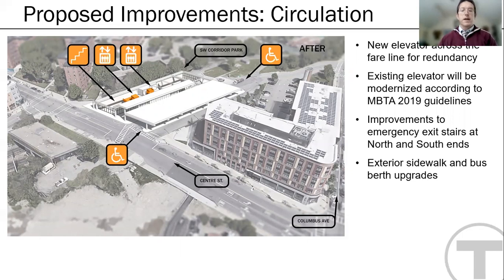A new elevator will be added to provide full redundancy. In order to accommodate the new elevator, the mezzanine will be extended due south, which will cause the existing stairwell to be relocated as well. Portions of the bus waiting area and the Southwest Corridor Park that are not ADA compliant will be reconstructed.